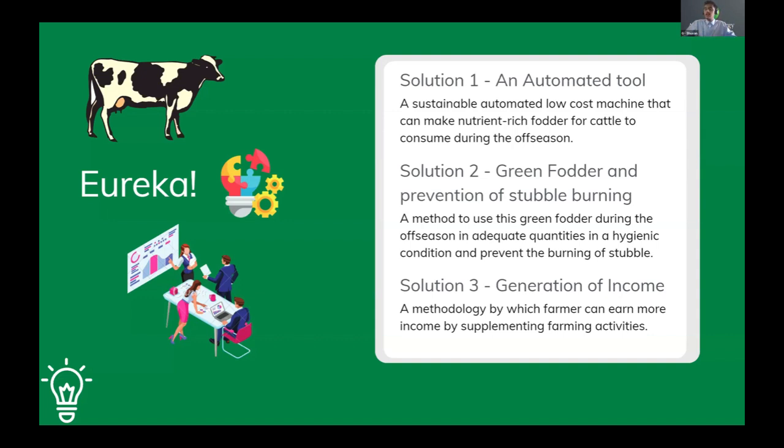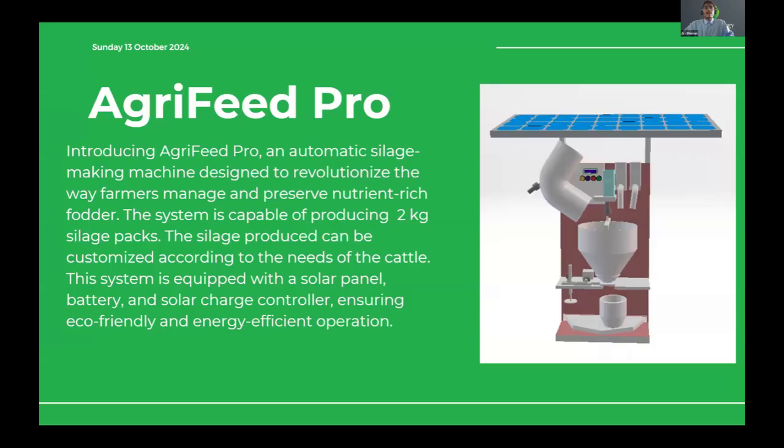So, keeping all this in mind, we designed our solution, the AgriFeed Pro. AgriFeed Pro is an automatic silage making machine that is designed to revolutionize the way farmers preserve and protect the nutrient rich green fodder. Currently, our system is able to produce 2 kg silage packs and it has different modes as per the needs of the cattle. As of now, it can be used to feed pregnant cows, calf, bull, and milking cows. And our system has a solar panel with a solar charge control, ensuring efficiency and eco friendly operation.